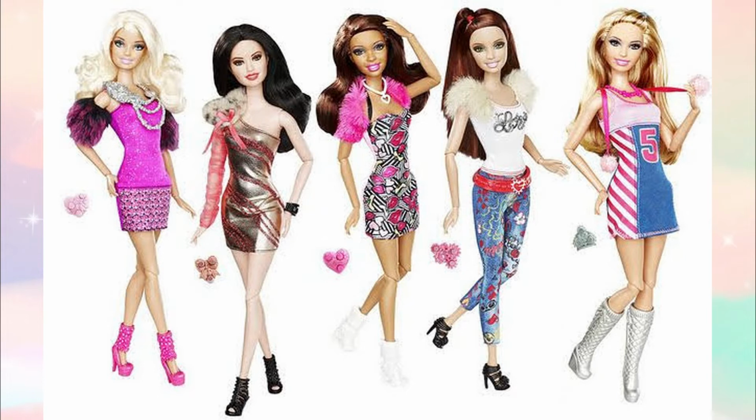I think that's also why they changed it, but I do kind of miss having a Summer doll and a Nikki doll, a new one. So yeah, but I love the Fashionistas.